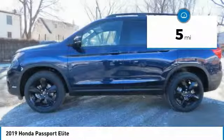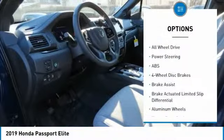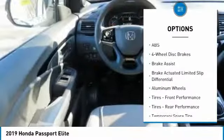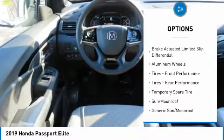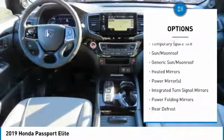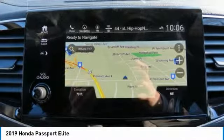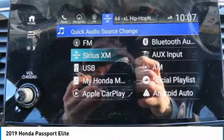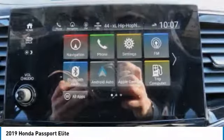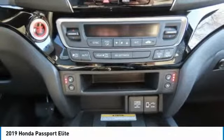This vehicle has less than 100 miles. Here are some of this vehicle's great options. Navigation system, power passenger seat, steering wheel audio controls, anti-lock braking system, power liftgate, all-wheel drive, Bluetooth, power steering, aluminum wheels, four-wheel disc brakes. Take this vehicle for a spin and see why so many shoppers are now proud owners.